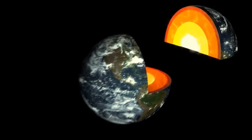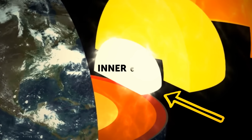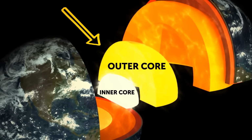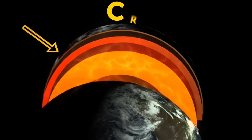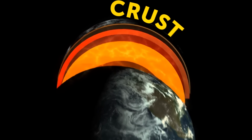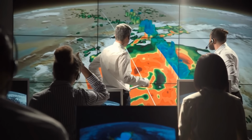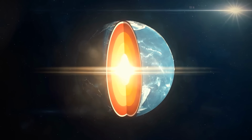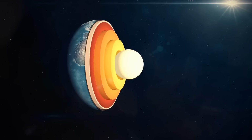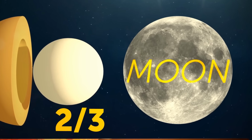The Earth has three main layers: two parts of the core, the dense, hot inner core and the molten outer core. Then comes the mantle. And then follows the thin crust, the surface that supports life as we know it. At least, that's what we thought, because now scientists found a new mysterious layer located deep within the solid inner core. Earth's inner core is approximately 2/3 the size of the Moon.